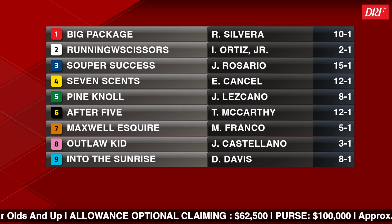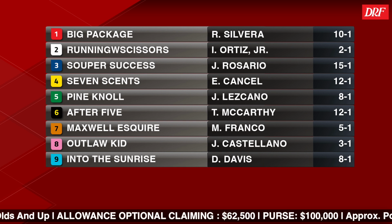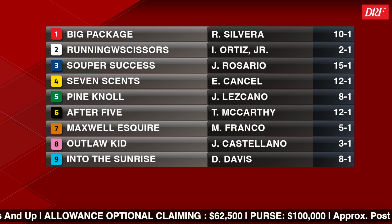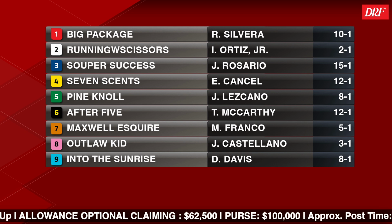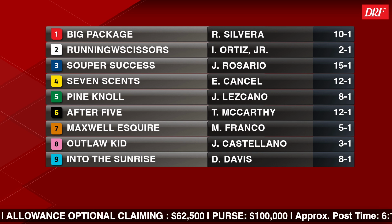I won't argue with anybody that likes the number 2, Running with Scissors, seeking his third consecutive victory. He ran in a similar spot at Belmont over the Widener turf last month, and he won very easily.